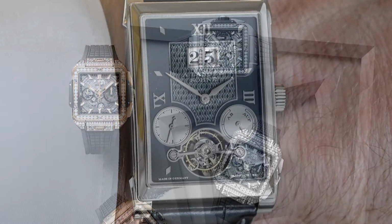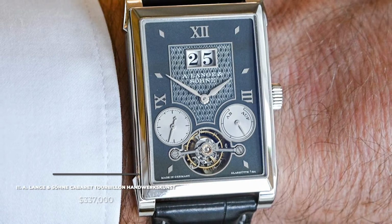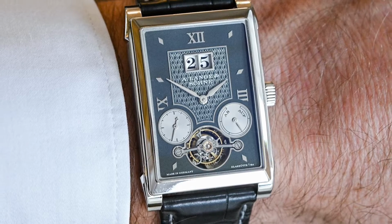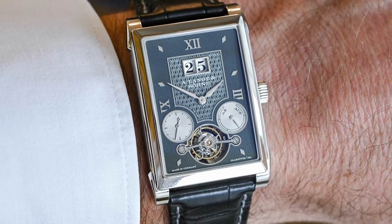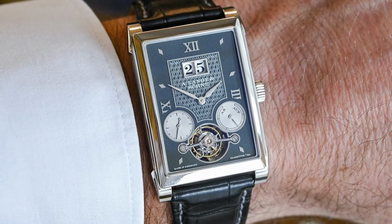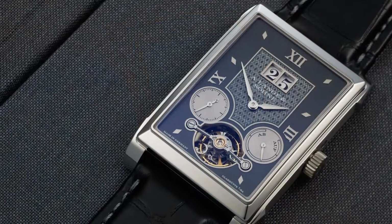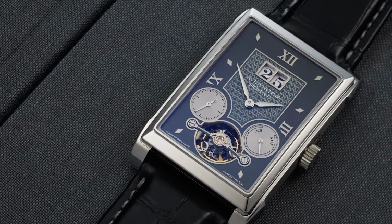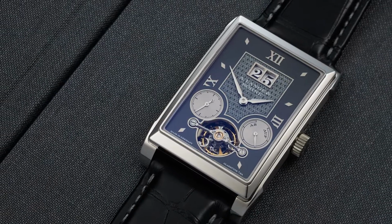Number 11, a Lange & Söhne Cabaret Tourbillon Handwerkskunst at a price of $337,000. The A. Lange & Söhne Cabaret Tourbillon Handwerkskunst is an incredibly impressive timepiece, and that's easily seen by looking at either the stunning watch itself or simply at its $337,000 price tag. Both will tell you the same thing.